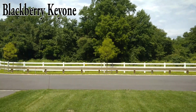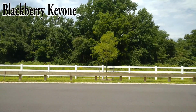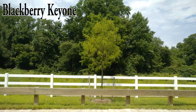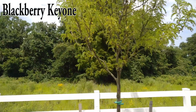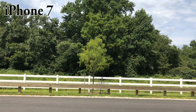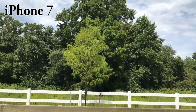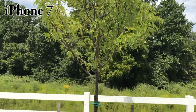When it comes to video, both cameras, the iPhone 7 and the BlackBerry KeyOne, are capable of shooting at 4K 30 frames per second. However, the BlackBerry KeyOne has very poor to no image stabilization, and as you can see in the comparison between these two videos, the iPhone 7 is a lot smoother as I'm walking toward this tree than the BlackBerry KeyOne was.